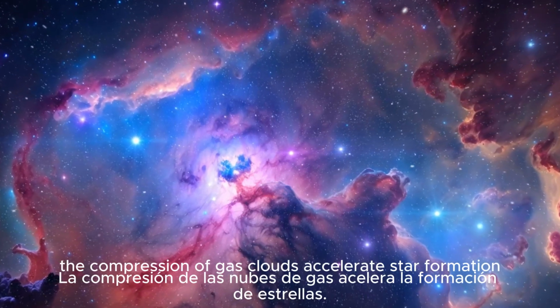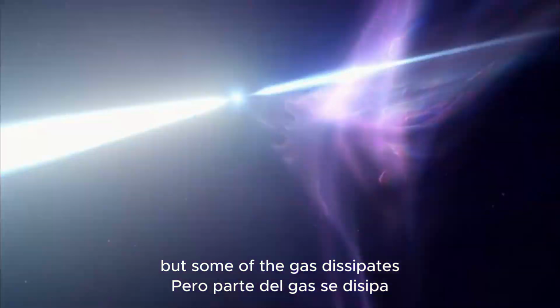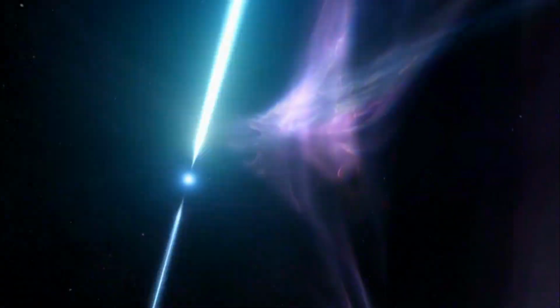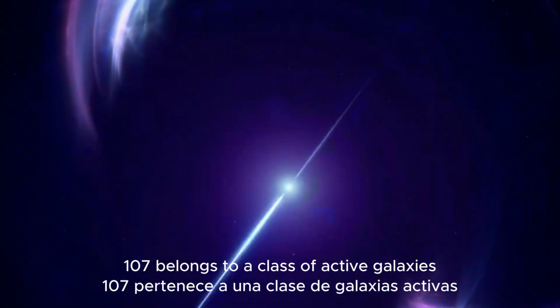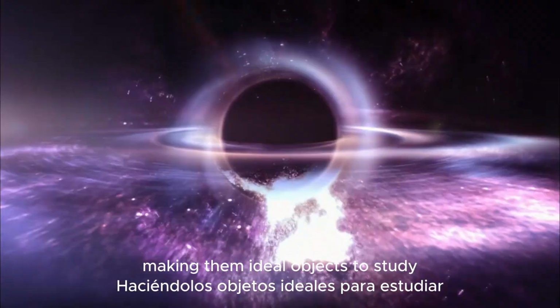Two effects of collisions. The compression of gas clouds accelerates star formation, but some of the gas dissipates, slowing star formation in other regions. Seyfert galaxies. Arp 107 belongs to a class of active galaxies with powerful black holes at their center, making them ideal objects to study.